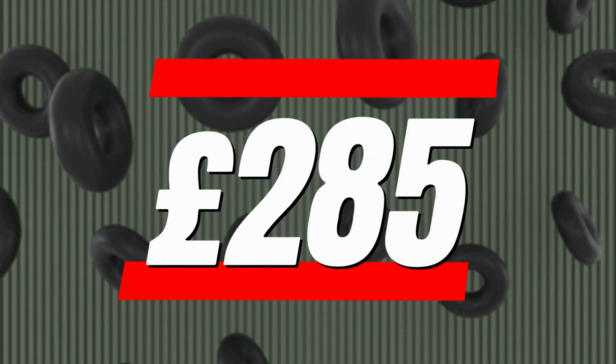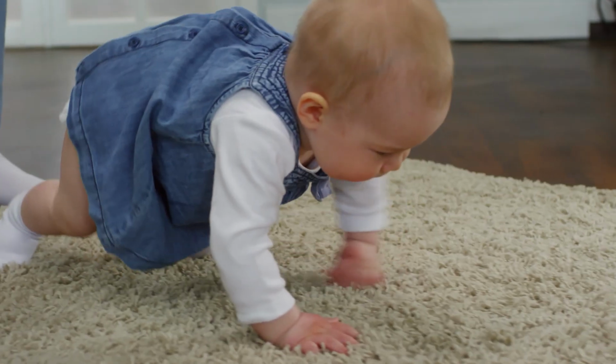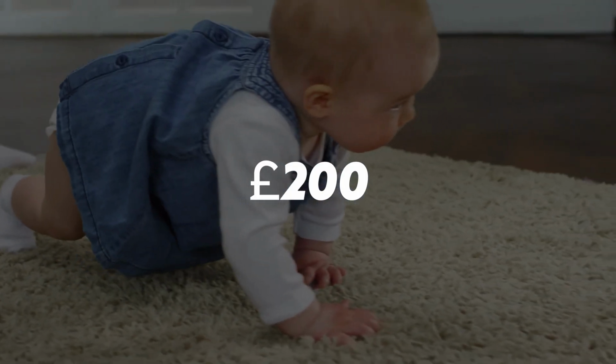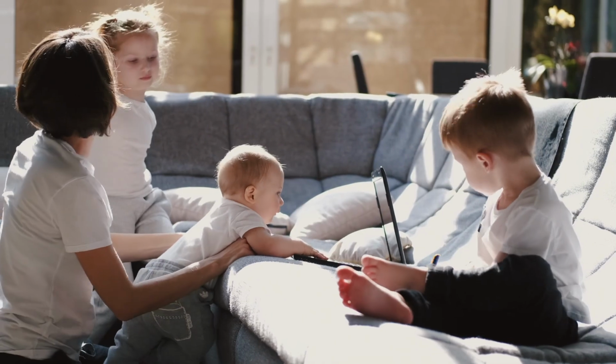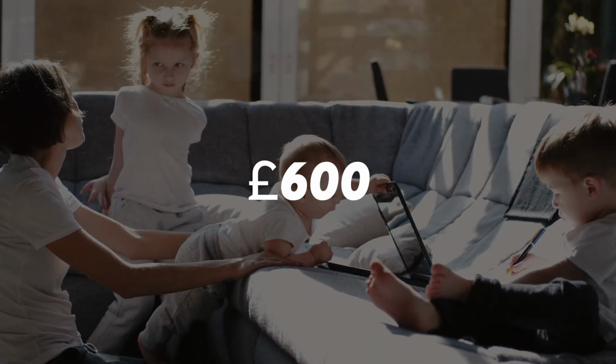So they must have £285 for your wife, for your partner, for your husband, £315 for one child, and £200 for each additional child. So if you have two children, then you need to have £400. If you have three children, then it's £600.